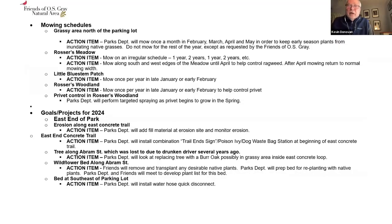One of the things we're going to be doing in 2024, we did a walkthrough with the Parks Department, and we developed a list of action items that we hope to accomplish in 2024. They're very amenable to walking throughout the whole park to help us develop this list, and I won't go over them, but if you're interested, I'd be happy to share that with anyone who's interested.